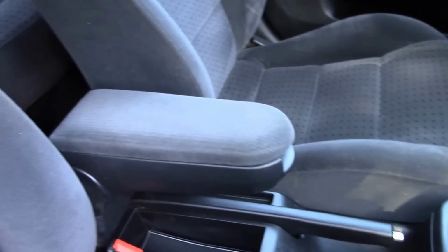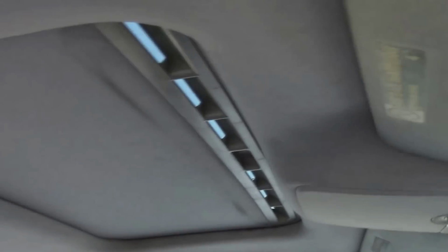Here's your passenger floor. There you go. Dashboard. You can see nothing's all beat up or broken up. This is just a really nice car. And I personally prefer the Passat over the Jetta, although they're both fine automobiles, I do like the Passat better.